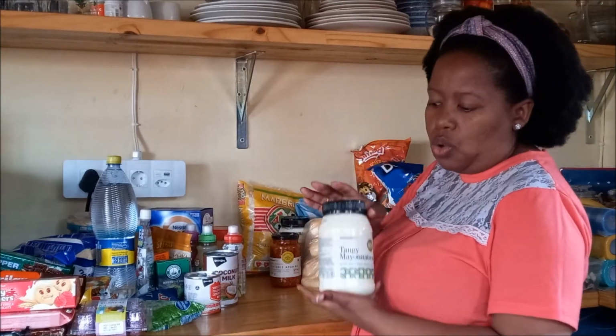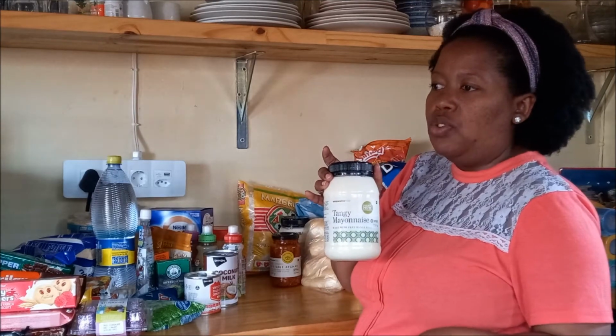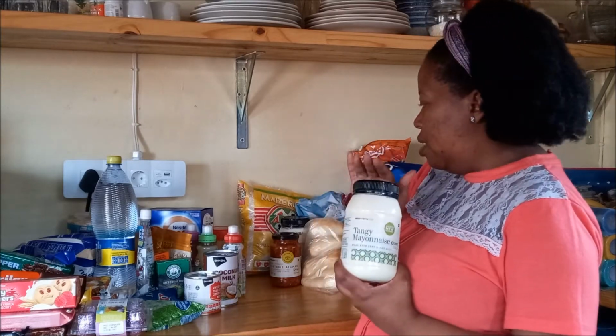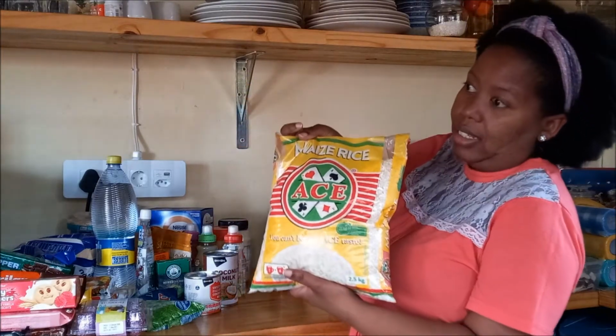We've got mayo. This is absolutely my second favorite mayo. My favorite mayo is way too expensive to use on a daily basis, so that I buy once in a while. But on an everyday basis, this is a mayo that we use. Absolutely amazing. I've got milli rice.